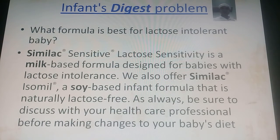What formula is best for a lactose intolerant baby? Similac Sensitive is a milk based formula designed for babies with lactose intolerance. We also offer Similac Isomil, a soy based infant formula that is naturally lactose free. As always, be sure to discuss with your healthcare professional before making changes to your baby's diet. Okay? Again, be sure to discuss with your healthcare professional before making changes to your baby's diet.